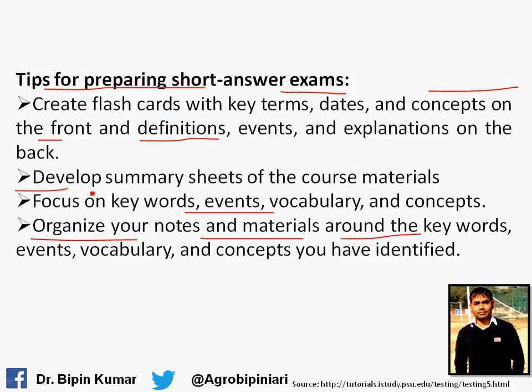And now, tips for preparing for the short answer exam. Here you must make separate notes or a card, and you must write down at the top some key terms, dates, concepts, definitions, and events. Suppose conservation agriculture, organic farming, transgenic; these are some very popular keywords in some exams. So you must write them at the top of that card or page, and then collect some information in bullet form pertinent to that, and develop a summary sheet of the course material. In this way you can make very good material, a very summarized form of that particular keyword on a paper.